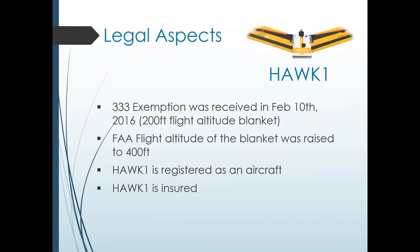There are some legal aspects you need to be aware of, and it took really a while to get our exemption, which is the old way of being legal. So we got the 333 exemption on February 10, 2016, to operate with a blanket of up to 200 feet. After that, they raised it immediately, I think in a month's time, if I recall, to 400 feet.